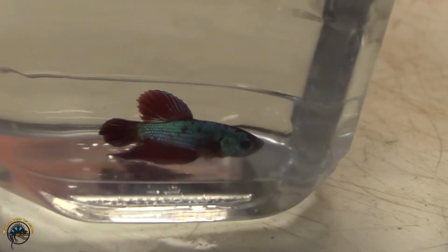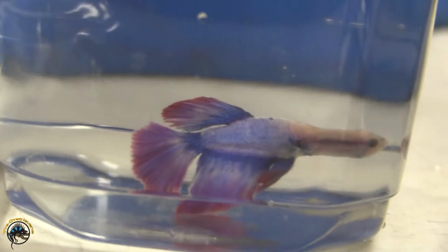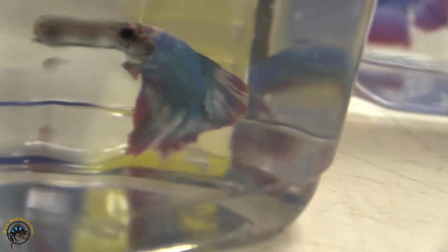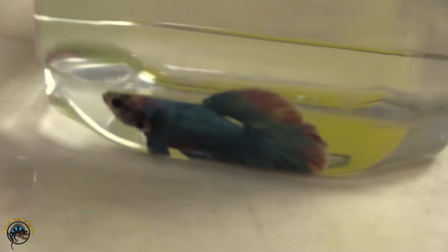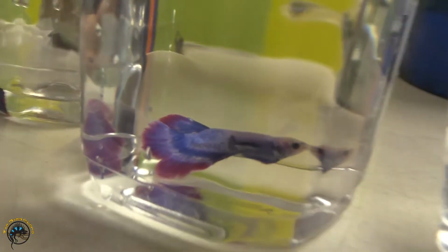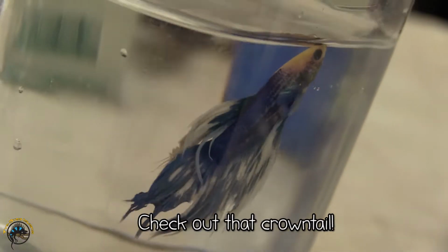Alright, here are our roundtail males for today. We got a nice pink and blue one, and another nice pink and blue one. Yeah. So pretty. Alright, we got some nice half moons here. I like that one. Ooh, I'm liking these tri-colored ones. Ooh, a red, white, and blue betta. Fun. This one's pretty red, white, and blue too. That is a very pretty betta. My lord. This poor guy is just boring blue.